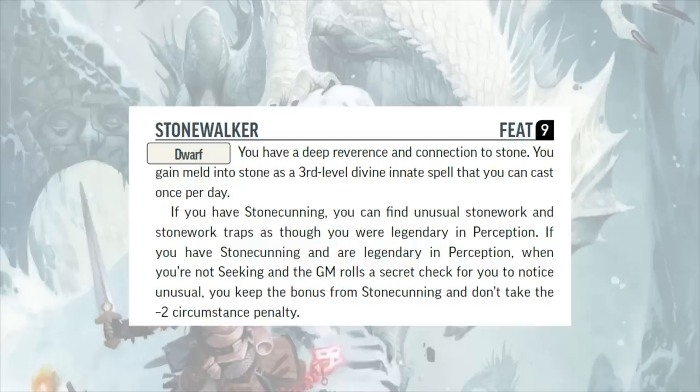If you have Stone Cunning, you can find unusual stonework and stonework traps as though you were legendary in perception. If you have Stone Cunning and are legendary, when you're not seeking and the GM rolls a secret check for you to notice unusual stuff, you keep the Stone Cunning bonus and don't take the -2. So what that means is that circumstantial, sometimes good ancestry feat that is only as good as the stone buildings you're around is now buffed a little bit. Oh, by the way, meld into stone is real good.